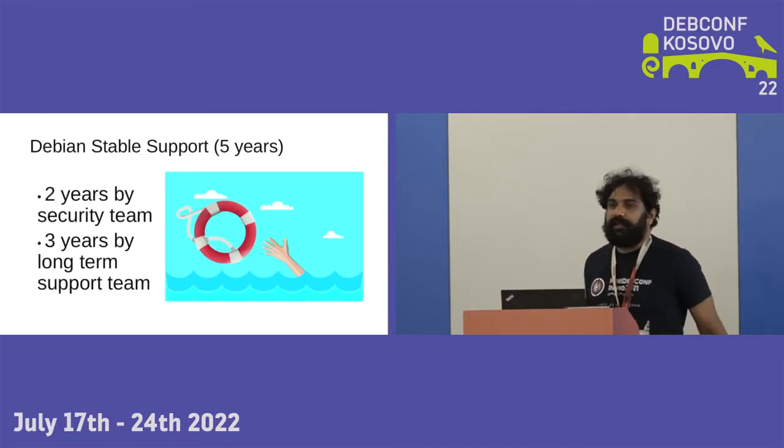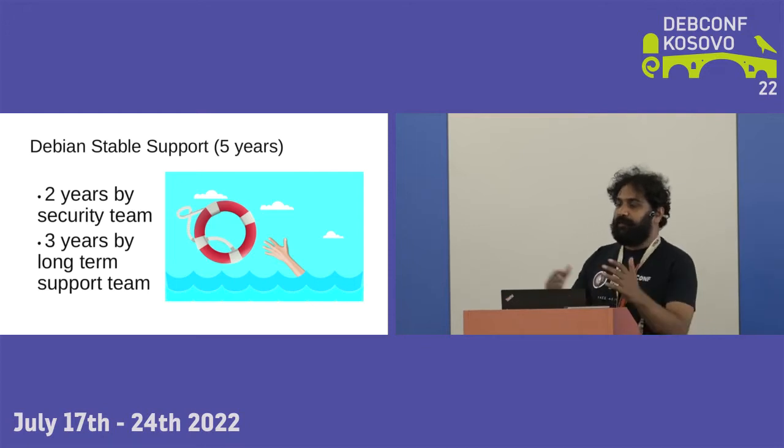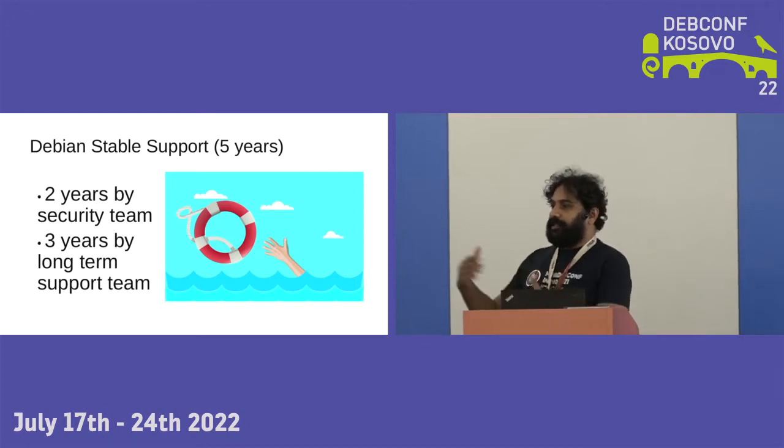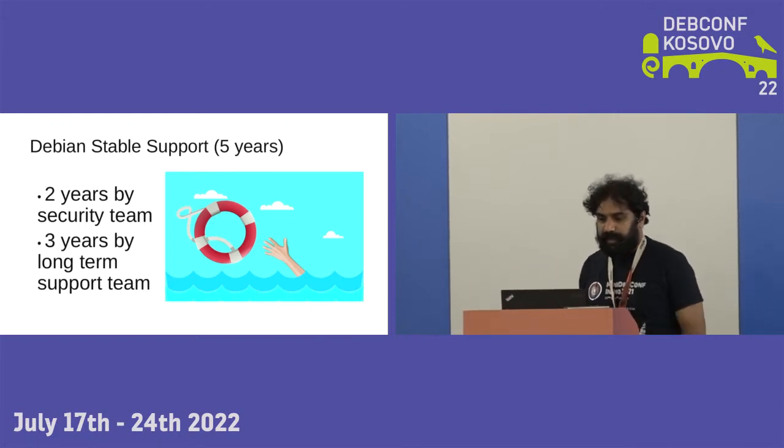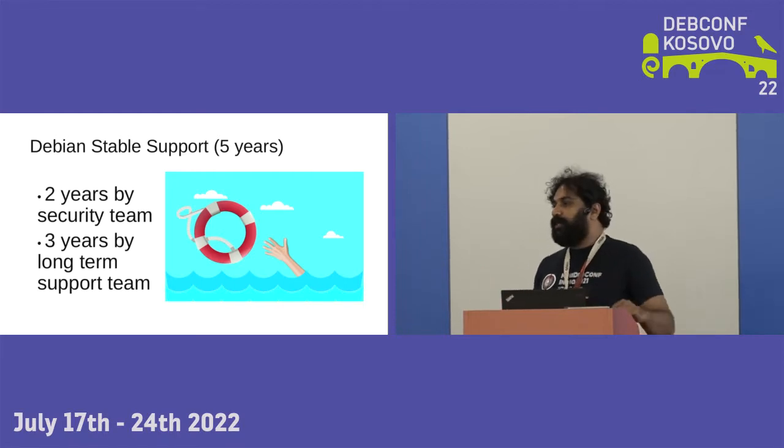Okay, so before I explain what Fast Track is, maybe I'll just explain why we started this project, why it was necessary. So the Debian stable release cycle, it used to be like 2 years of security support, and now with the long-term support, we give like 5 years of security support for Debian stable release. So any package that is part of the Debian stable release will continue to receive security updates.